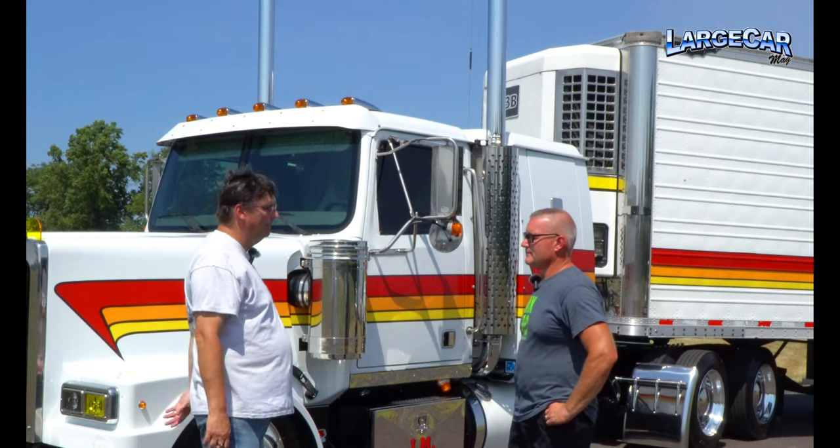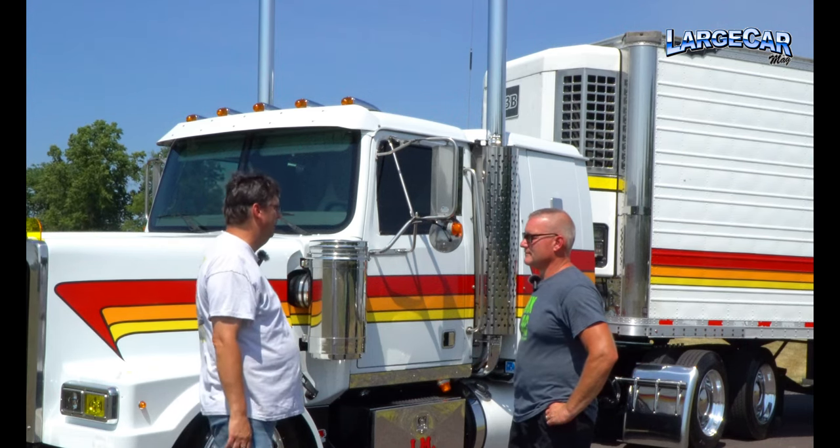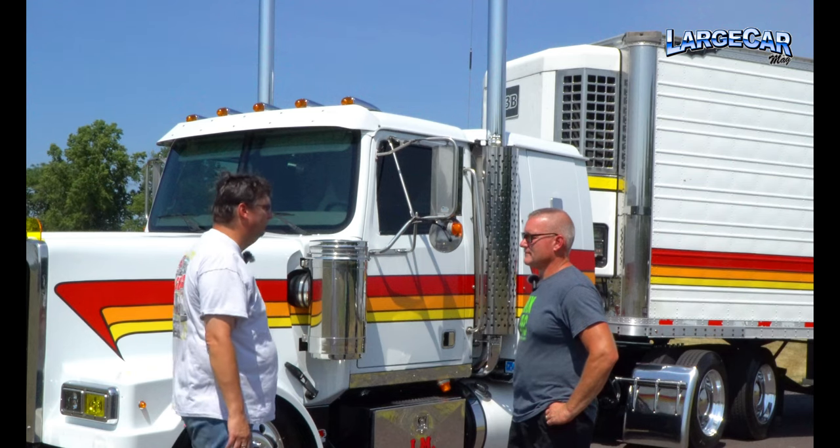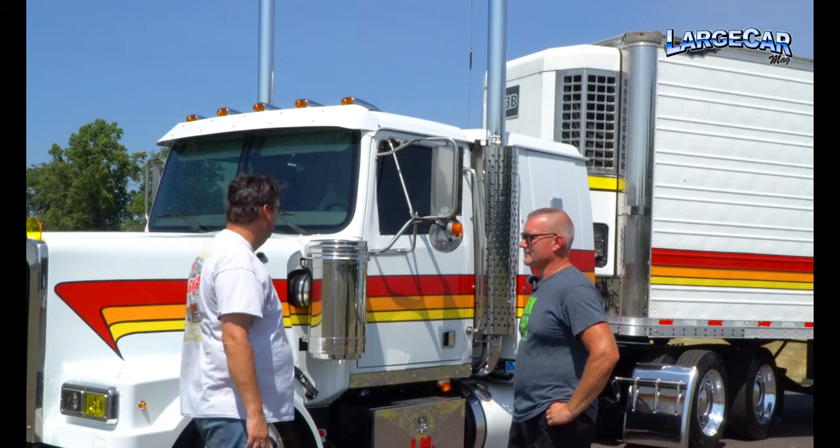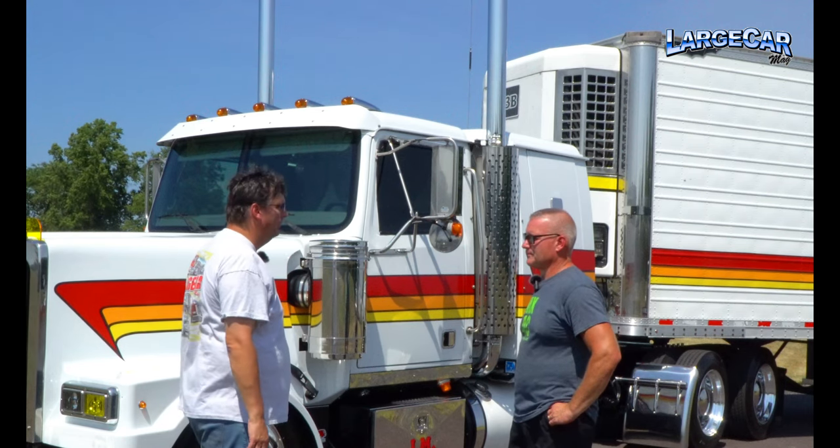And nobody stripes their trailers hard anymore. They just do the rails. And that makes it really unique, too. So, yeah, it's just such a cool combo. Yeah. What's it got for a motor?